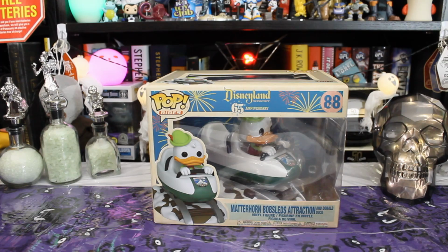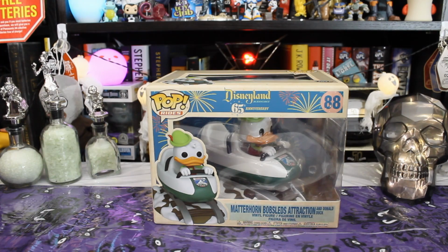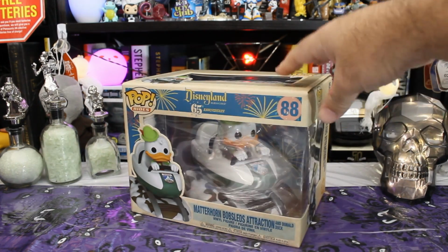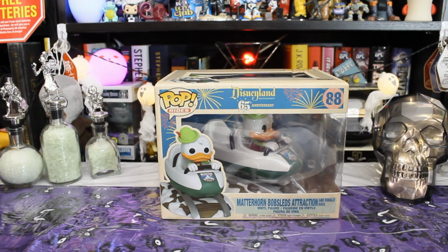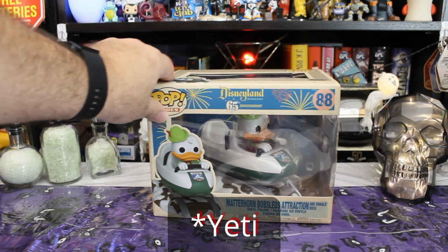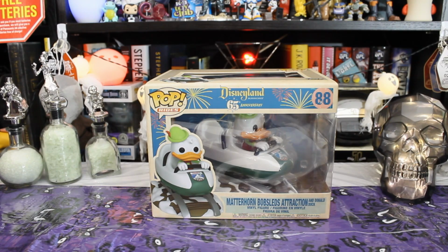This is Pop number 88 from the Disneyland Resort 65th Anniversary Collection, and it is Donald Duck riding the Matterhorn. They did a Matterhorn similar to this, I think, last year with the Sasquatch in it, and I kind of regretted not getting it. But now I have this one, so I'm good. I don't need to get that one.